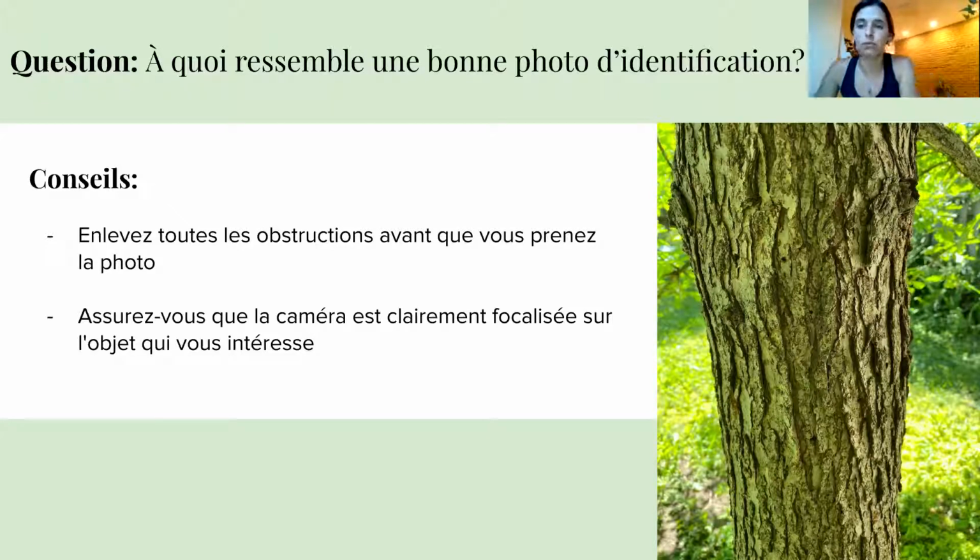focusing on. This is a really great example from one of our participants of the bark. As you can see, it's really clearly focused on the bark, and there are no obstructions in view that are making it less focused. And this gives us a really great way to see and distinguish this bark texture, which can be a really great way to identify and separate different species.